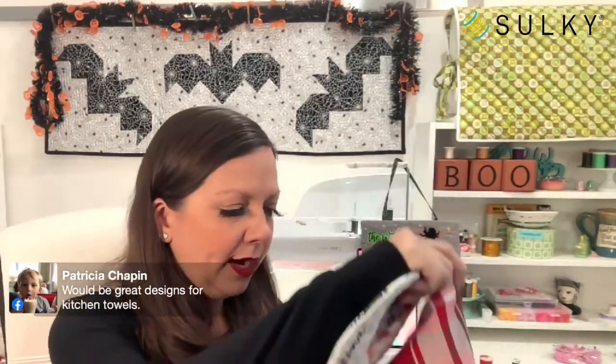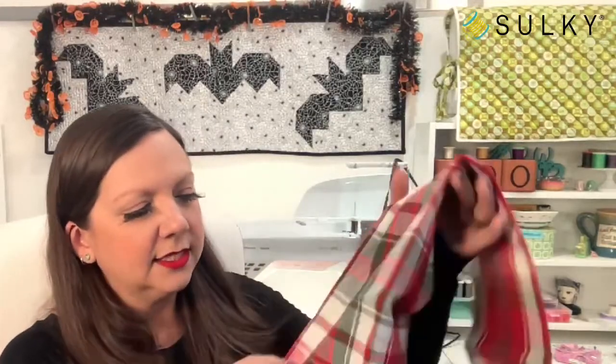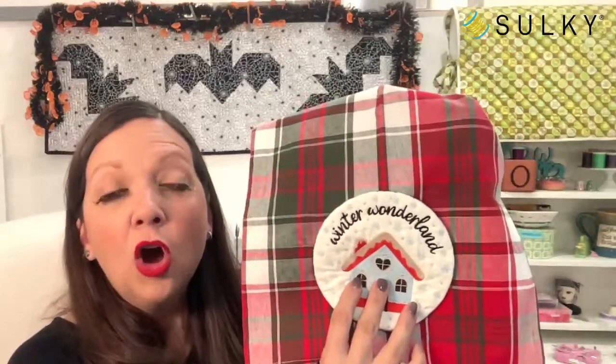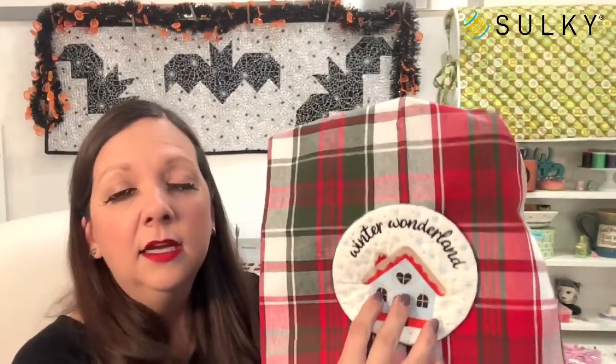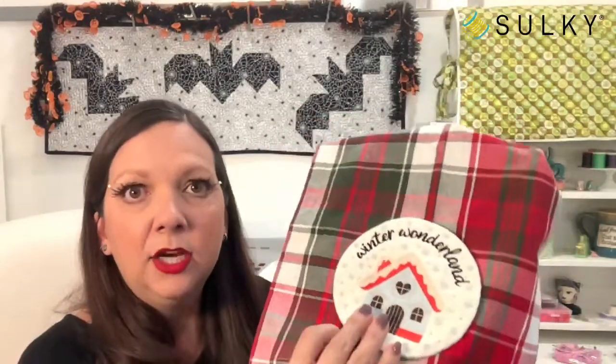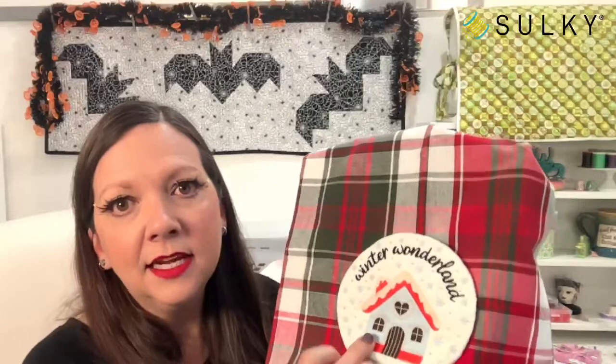Exactly. So all you would need to do is hoop up your towel blank, right? Center where you would like the design or mark the design center. Hoop it up and then advance. So omit your placement lines, or placement stitches rather, and also omit your tacking stitches at the end, and you'd have a really cute flat design for a towel.